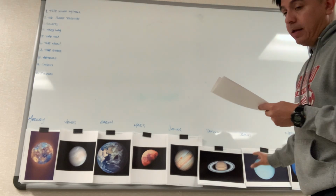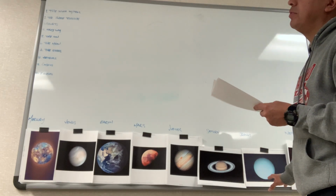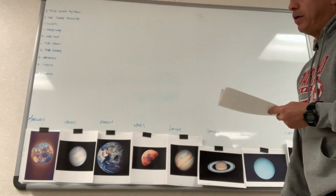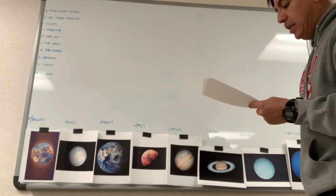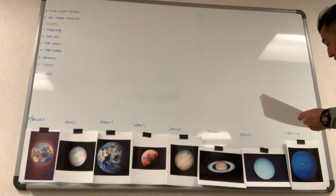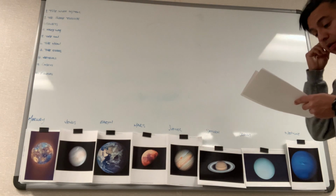There was a little debate about the name of the planet Uranus, but if you do some research, you'll find that in the end, they decided to go with that name. And the last planet, the eighth planet in our solar system, that's Neptune.